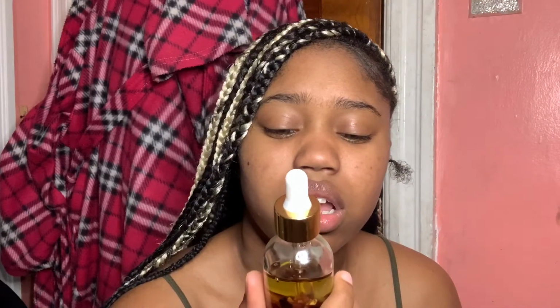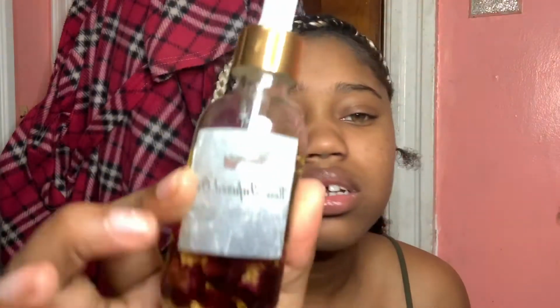Then, after I do that, I go in with this oil that my friend makes. It is a rose infused oil. It has organic rosebuds, jojoba oil, argan oil, and I don't know what else is in it because I cannot read it. So you can read it on her website. I'll put the link to her website in my description too. This has helped clear up some of my acne scars.